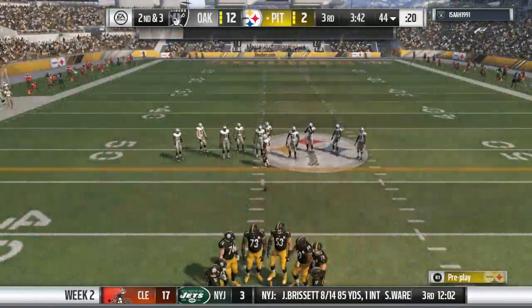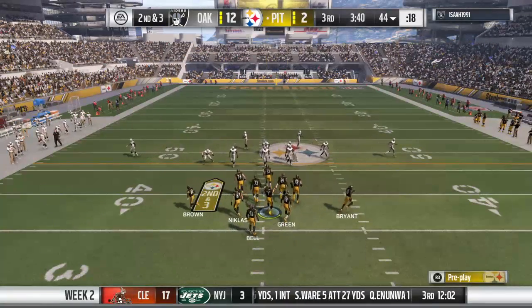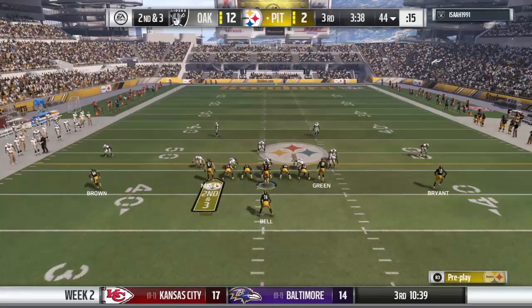Just under 4 minutes to go in the third quarter. Amari Cooper, bro. I don't know if you noticed.